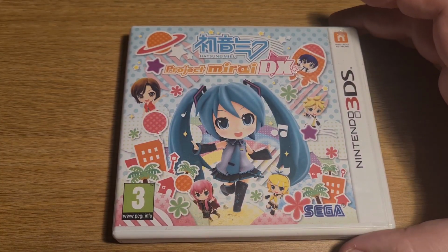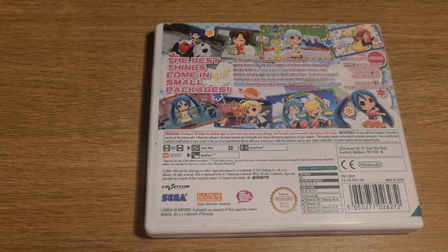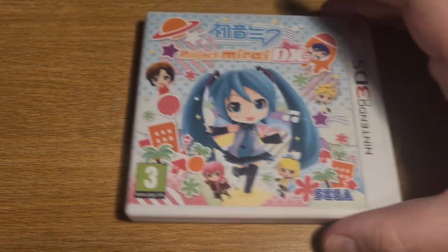Hatsune Miku Project Mirai, I think is how you say that. Haven't played this one. It's a Sega game. I think it's maybe quite sought after. Let me see if I have it on this list. Yeah, this may have been another one that couldn't be found on Price Charting. It's not one that I often see, so let me know in the comments if you know anything about this game, or if it's one I should jump into, and what its relative value is at the moment.